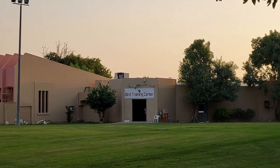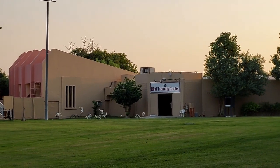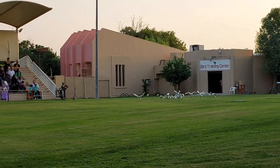The one coming is our Egyptian vulture. On the back side, you'll see that he scavenges. They normally wait for their turn after the vulture.